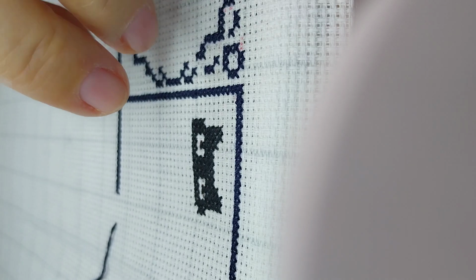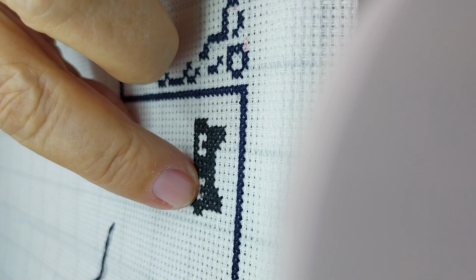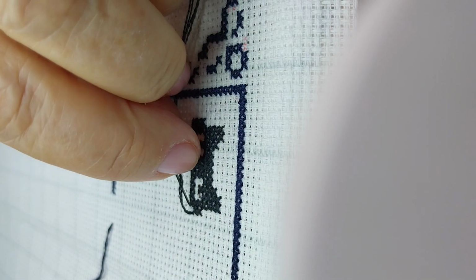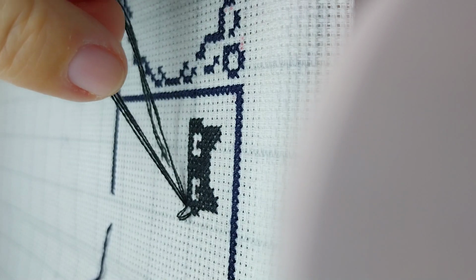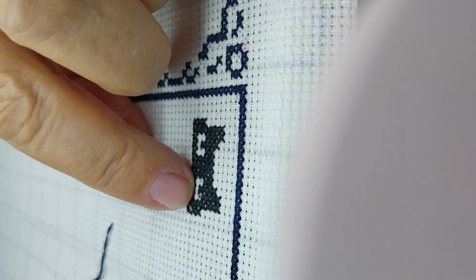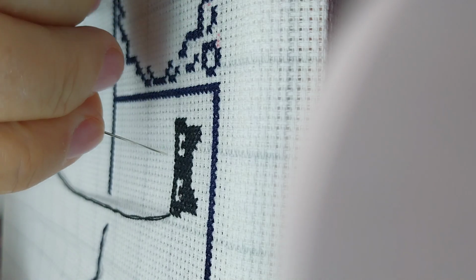Oh, yes, with the needle, the other one was very blunt. This has a sharp point, and it is for a 14 count. It is easier to sew with. The other one I really had to give quite a push, and I couldn't make a little tiny stitch to end my thread or to start my thread when I had a single stitch to make.